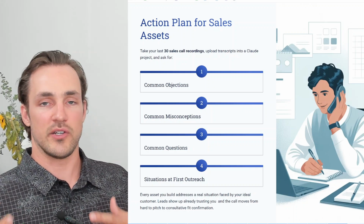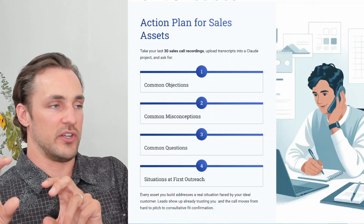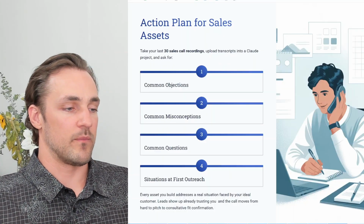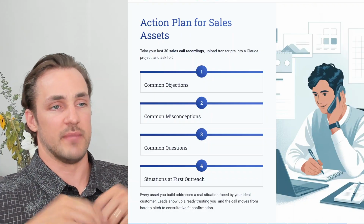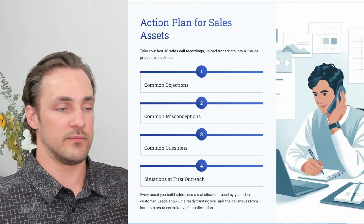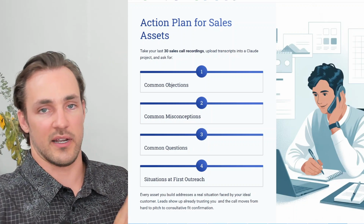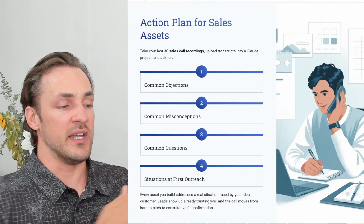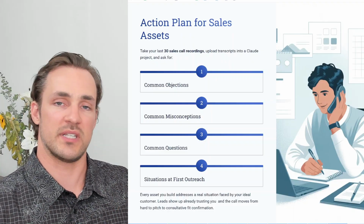So every single asset that you build, you're specifically answering a question, addressing a beginning state, or crushing an objection. This is a real situation from a real buyer. If one person has faced this, it's likely many others within your target audience have faced it as well. Now, leads will show up already trusting you because you've already shared context. They've spent some time with you. Ideally, they've seen some videos from you and your team. And again, that call moves away from that hard pitch. It's moving more towards, hey, is this team a good fit for us?